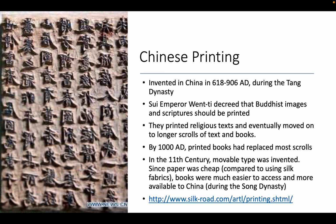So just a little bit of information about Chinese printing. It was invented in China in 618 to 906 AD, which was during the Tang Dynasty. And most of these images and printed scriptures were Buddhist and religious in nature. They printed mostly religious texts, and they eventually moved to longer scrolls and scriptures of text, and eventually to books. And by 1000 AD, printed books had replaced most of the scrolls.